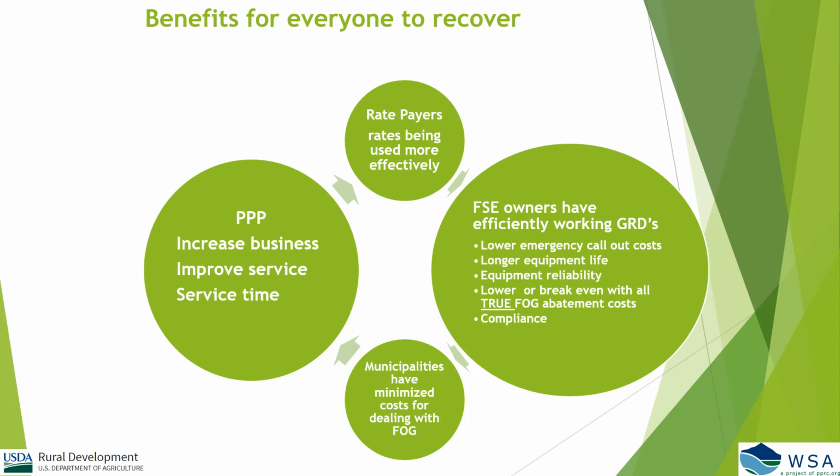Municipalities have minimized costs for dealing with fog. Pumpers get increased business, improved service, and a faster service time. Rates are being used more effectively, and FSC owners have efficiently working GRDs, which lower emergency call-out costs, have longer equipment life, better equipment reliability, lower or break even with all true fog abatement costs, and they are compliant.